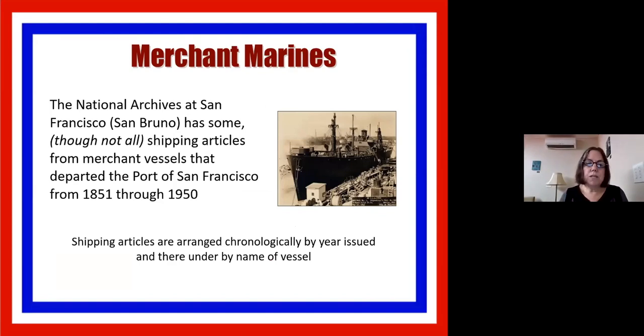But we have most, but not all, of what they were called shipping articles for the merchant vessels. And that's from 1851 all the way to 1950. And they're arranged chronologically by year and then by the name of the vessel. So if you knew somebody who was on a merchant vessel, even from that early period, 100-year period there, if you know the name of the vessel, there's a possibility you might find some information on your family member.